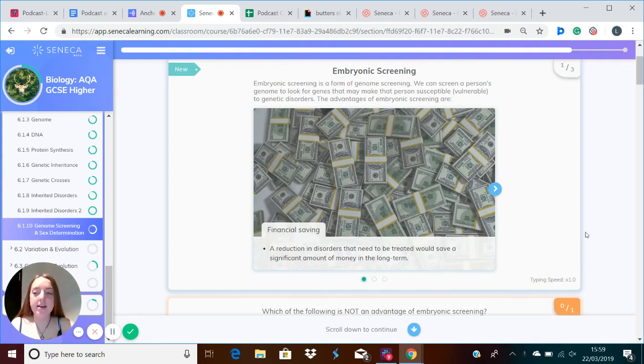We're going to take a look at genome screening and sex determination. Embryonic screening is a form of genome screening. We can screen a person's genome to look for genes that may make the person more susceptible to genetic disorders.